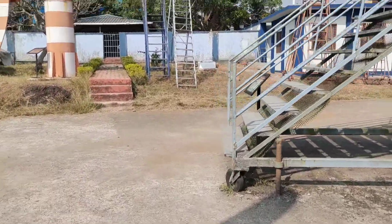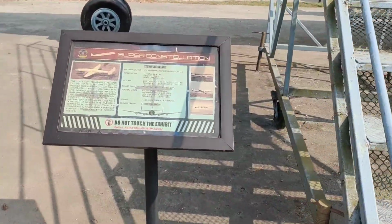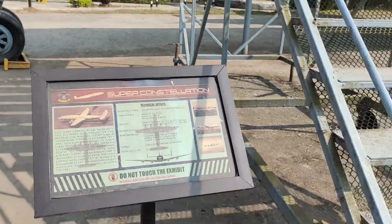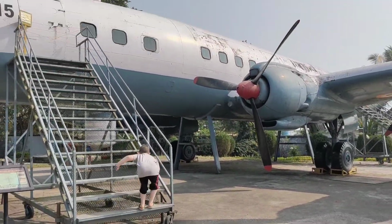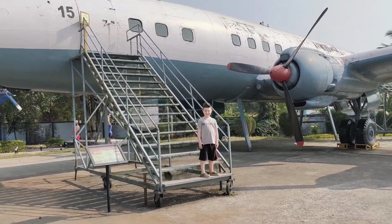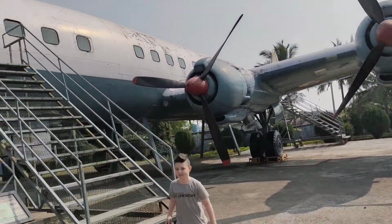Okay, so this big plane over here is the Super Constellation. Okay, Liam, I want a nice picture with you there. Stand there. Okay. It's quite a big plane, eh?